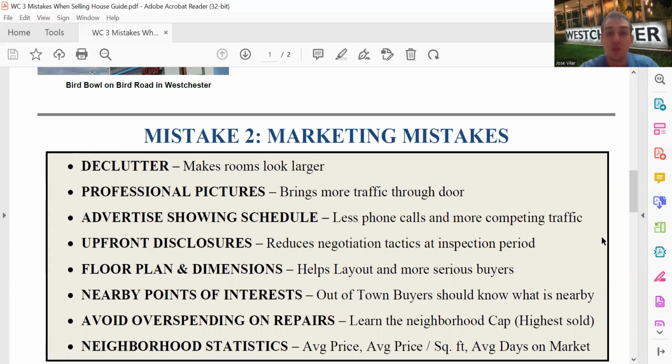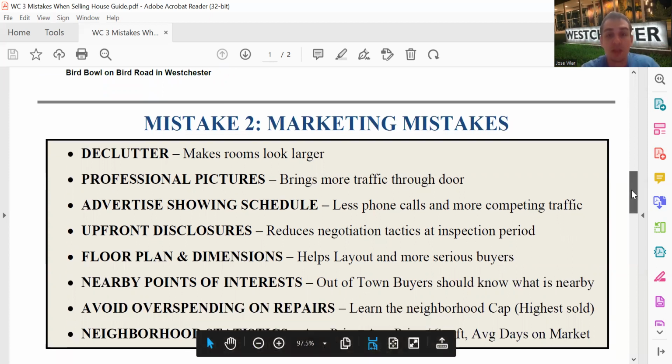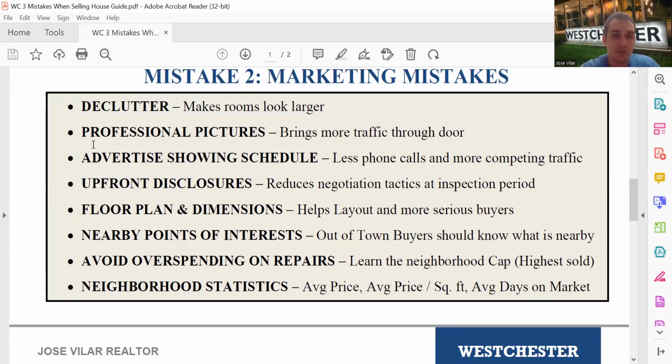Upfront disclosures: you want to do this upfront so people submit their offers with that in mind. Floor plans and dimensions, you want to do that. It's part of the professional pictures too. Some companies will do that. Nearby points of interest. This is important, especially for out of town buyers. And here in Miami, since we have so much migration from out of town, it's imperative that you understand what focus points will attract buyers.